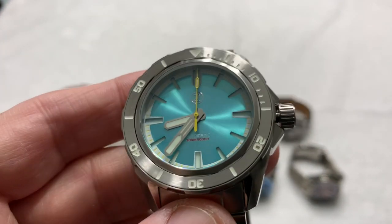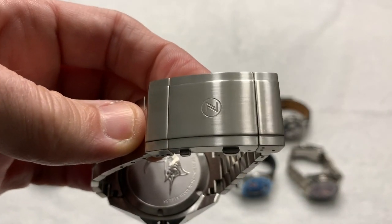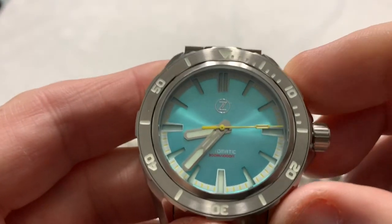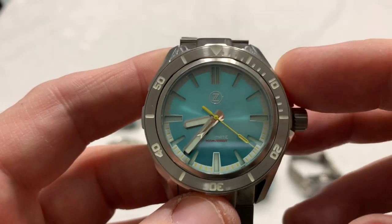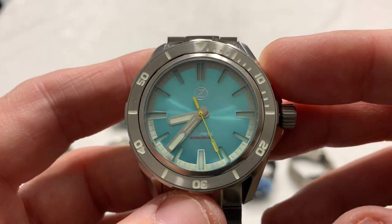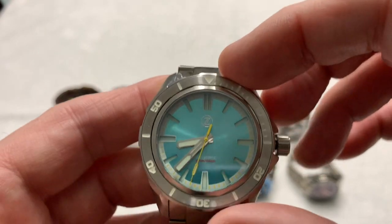This is one of the more popular ones out there. The first generation Swordfish. You can tell it's first generation from the first generation clasp on the bracelet. This is a Swordfish, as I said. This is the aquamarine watch face. It was very popular. Didn't make a lot of them. I managed to snag one. I was very happy to do that. I love the fact that the aquamarine dial is the star of the show.